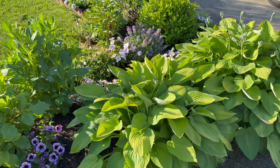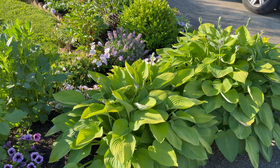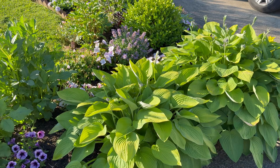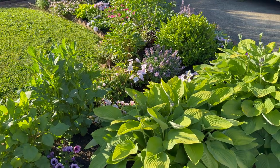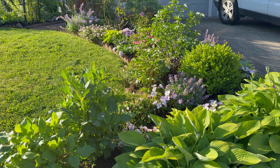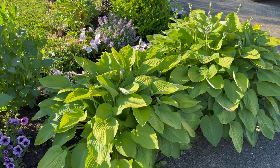I've got a couple hostas here. Hostas are very much a shade plant, but these were planted by the previous owner in our house, and they have been really small in years past. But this area is very much sloped up to our front door. And I think what's happening is, as we're feeding this garden bed, all of the fertilizer and the water is just running right down to these. So they are absolutely loving where they're at.